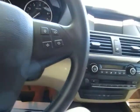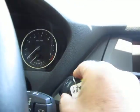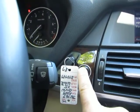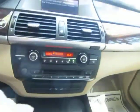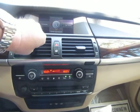All right, let's get it started. To get the vehicle started, you put the key in the slot here and push it in. Once it's in, you step on the brake and hit the push button start. You don't have to hold it, you just press it once. All right, put on the AC.